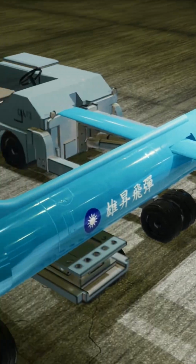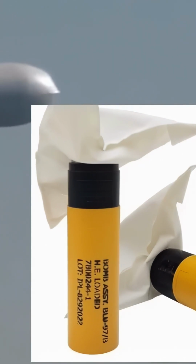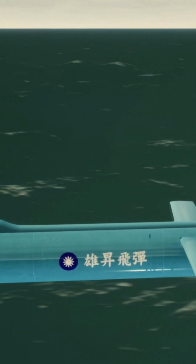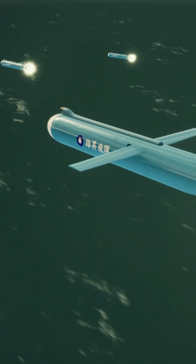The scatter warhead will give the Hsiung Feng II-E the ability to attack multiple targets with one missile and drop bombs along the way. Through the program-controlled release of submunitions, such as the Tomahawk Block 2D model, it contains 166 submunitions, which can be used to attack runways and large areas.